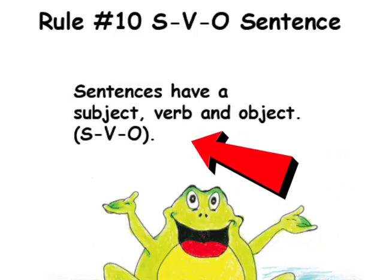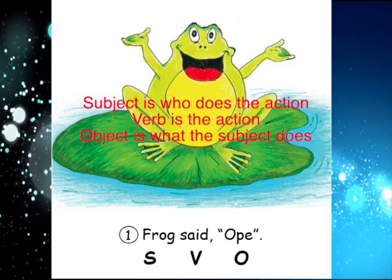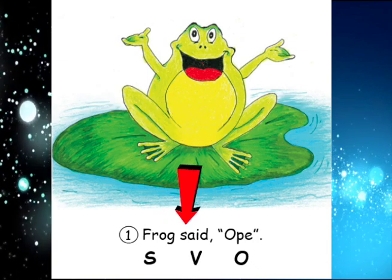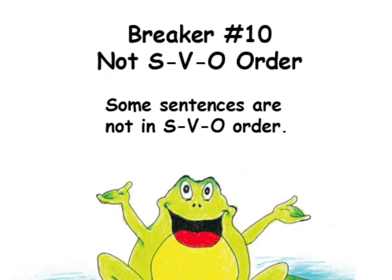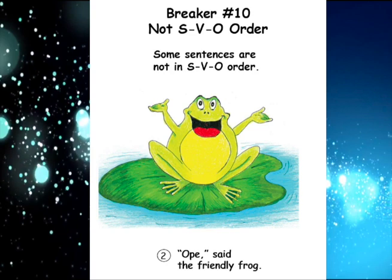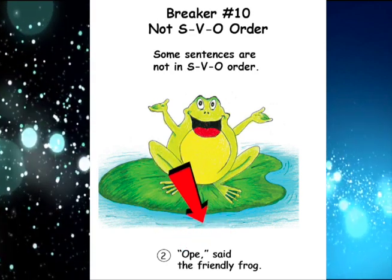Rule number 10. Sentences often have an SVO order. 1. Subject. 2. Verb. And 3. Object. Like, frog is the subject, said is the verb, and oak is the object. Breaker number 10. Some sentences are not in SVO order. Like, oak is the object, said is the verb, and the friendly frog is the subject.